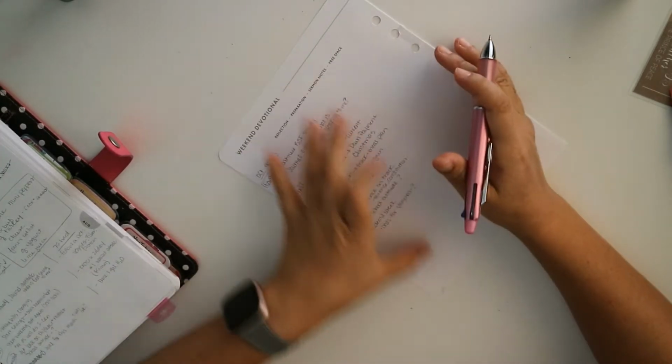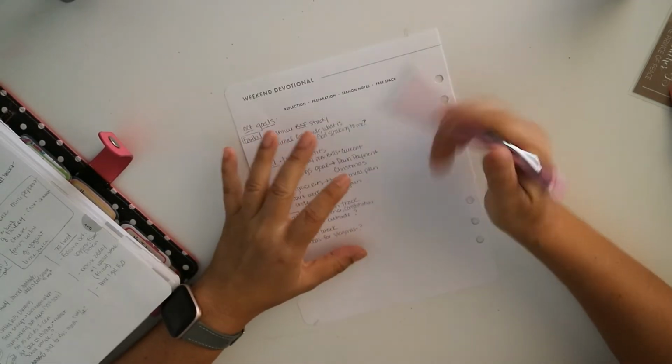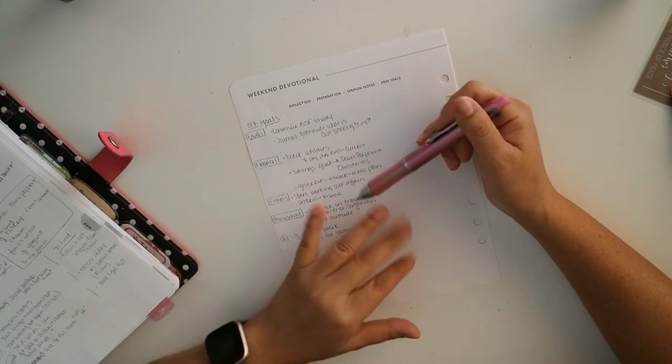Okay, so now I just jotted down my October goals here, and then this is what I look at when I go back in to film my November goals. I come back in and see how I did here.